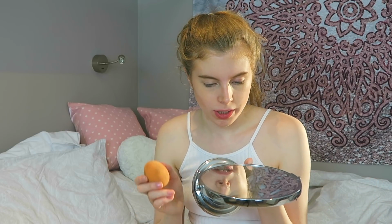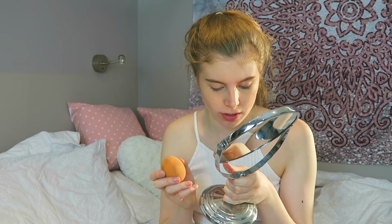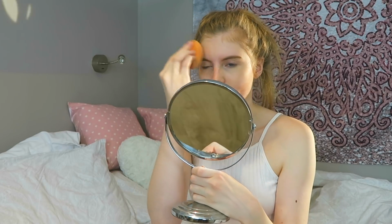Ow! I hurt my thumb while I was trying to cook. You can see that. Hurts so bad. I just stuck it to my mirror. Ow.